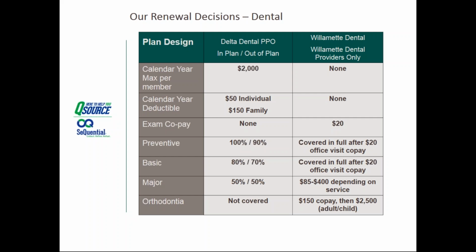You see here where it says calendar year deductible, there is a one-time $50 annual deductible for employee-only level coverage for any basic or major service that you have performed. If you have dependent care, also known as family coverage, there is a one-time $150 annual deductible for the whole family for any basic or major service that is performed.